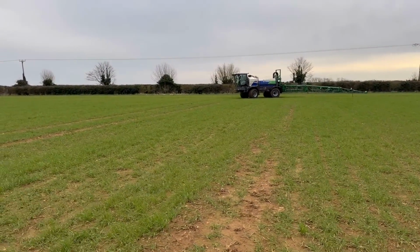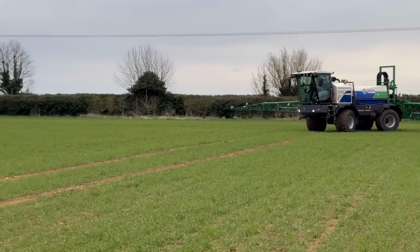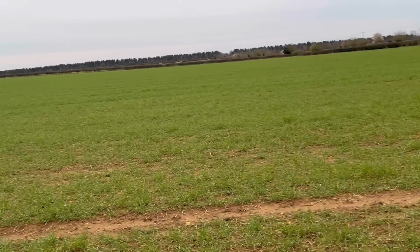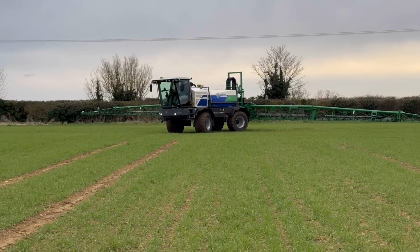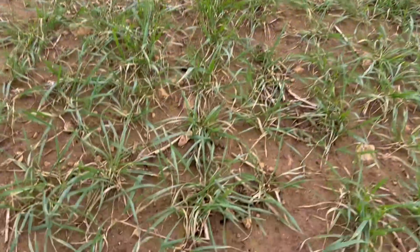We're busy putting some liquid nitrogen on the wheats now. This is the first application. This is on the field up on the heath, on the light land. This was a field that was planted at the end of September, maybe early October. And it's obviously one of our best pieces of wheat because it hasn't flooded or had a lot of water. It's on the light land where there's a lot of stone in the soil, you can see there.